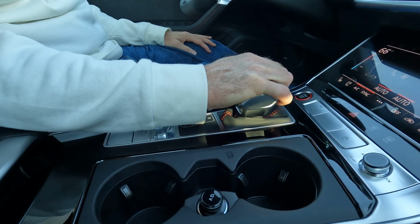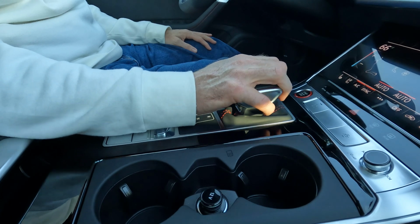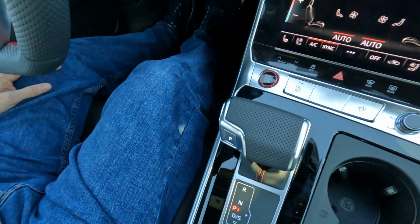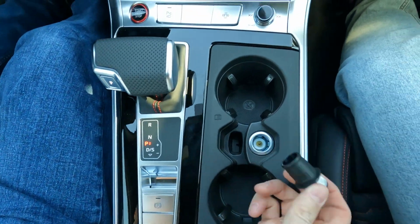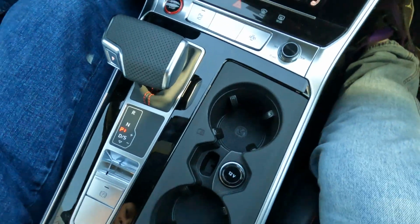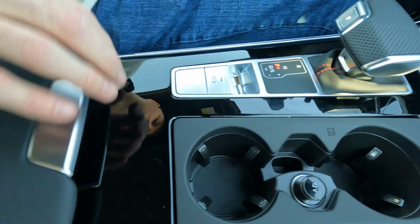There's a button on the left-hand side. All I have to do is hold that button down and I can go into reverse, I can go into drive, all of that. We push the button right there to go back into park. And here is our power parking brake right here. Pretty easy to deal with. You have a 12-volt power outlet right there in between the two cup holders. There is some piano black finish here, so we won't play the piano on that so we don't fingerprint it up.